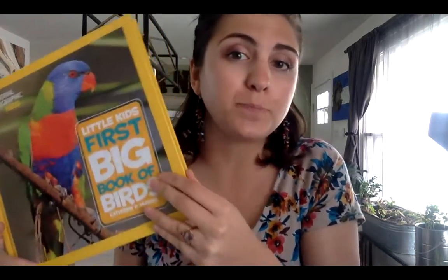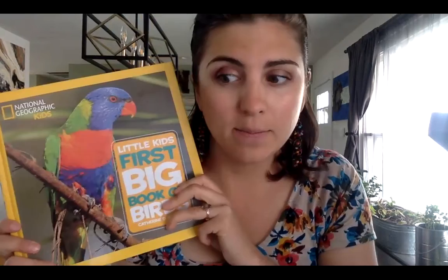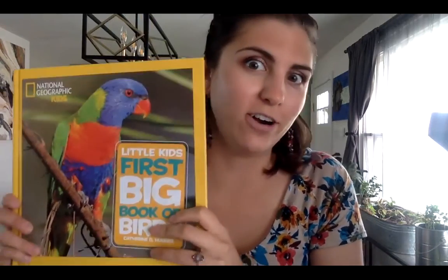So with this book, look how thick it is too. Oh my gosh. Yeah, so I read this entire book. It took me like an hour to read, but I broke it up into about 15-minute sections. So what we're gonna do is we're gonna listen to the book, and we're just gonna keep a running record of all the birds that are in the book.